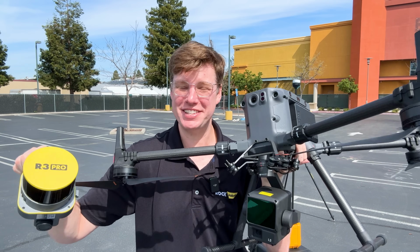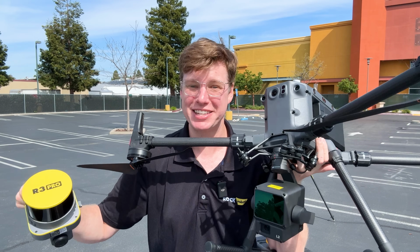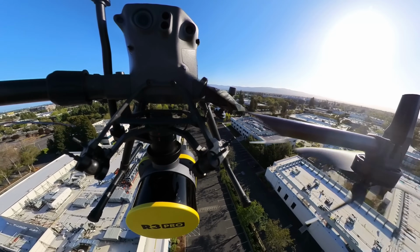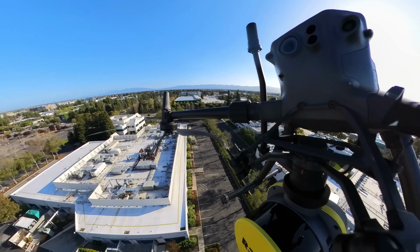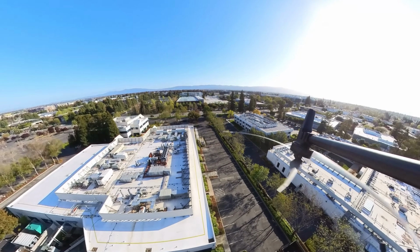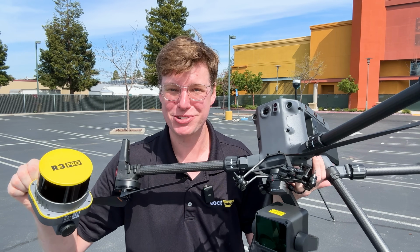Today, we're gonna be flying the DJI L2 LiDAR and the Rock R3 Pro LiDAR on this urban landscape behind me. I wanna compare the two LiDARs at 150 feet AGL and see how well they pick up things like curbs and fine details from that high. We're gonna go ahead and talk about the mission plan really quick and then get up in the air and compare those two data sets.